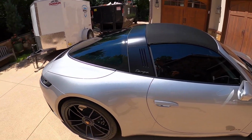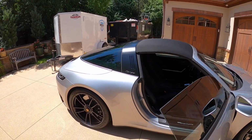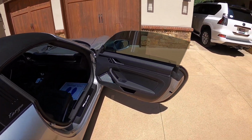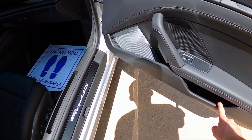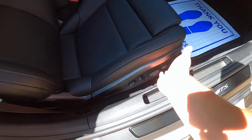With the Targa, you kind of get the best of both worlds. You get the look of a coupe, but you also get the fun factor of a convertible. One of my favorite 911 models. Same thing on this side. You get a little bit more storage here. Also the same seat adjustments.